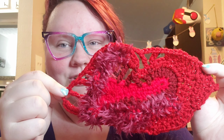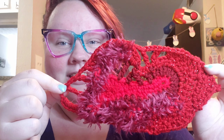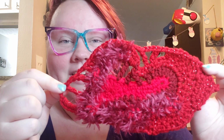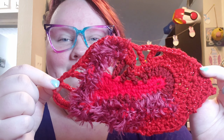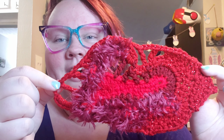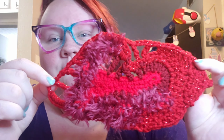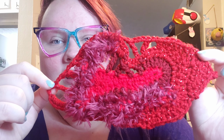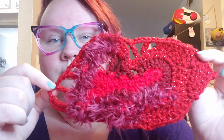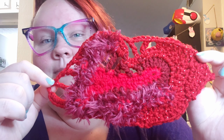I did not take pictures of the process. I was very much just following whatever I felt like doing in the moment, and I didn't stop to take pictures or videos. But basically I started with Big Twist Varsity Red in the center. I did a chain, and then I went up and down both sides of the chain doing random stitches, single crochets, half double crochets, double crochets.